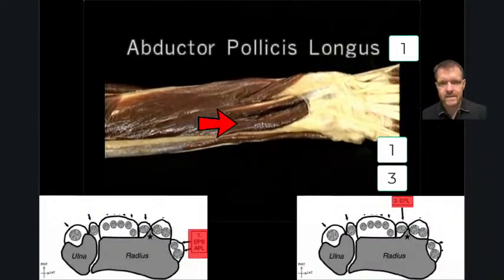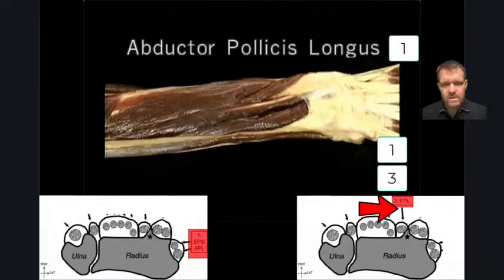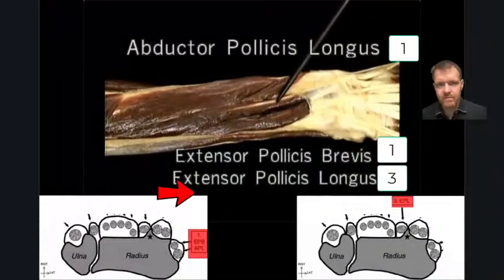Let me just pause that there. So what we've got here, abductor pollicis longus is in compartment 1. Okay, so that's what these numbers relate to. Extensor pollicis brevis, so the next one along, that's also in compartment 1. And then extensor pollicis longus is in compartment 3. Okay, so that's what those numbers are relating to. Just rewind that and go again. So there we go. That's what they relate to, if you're wondering what they are.